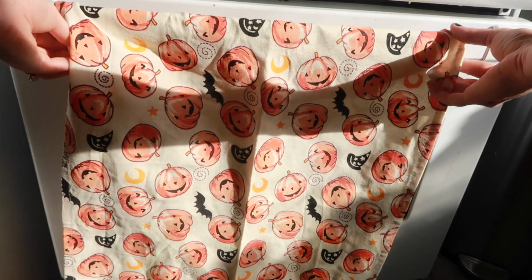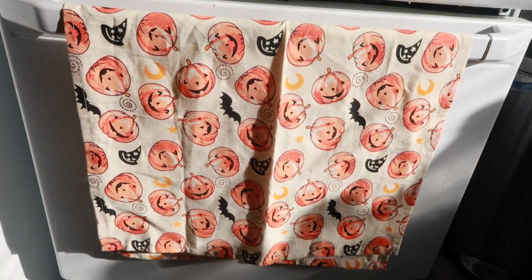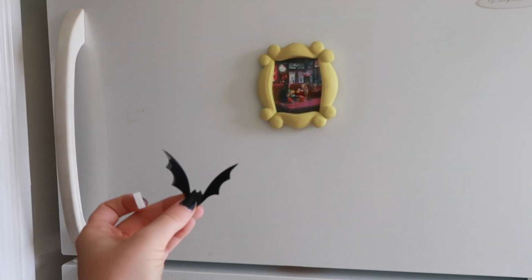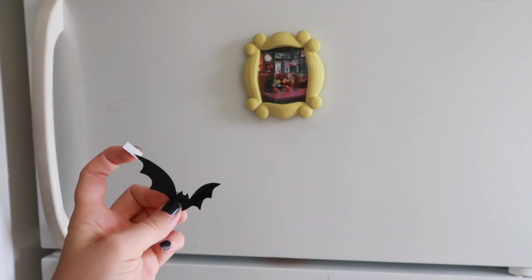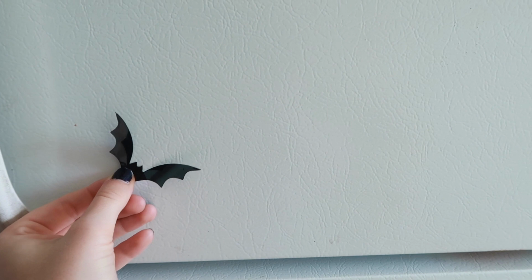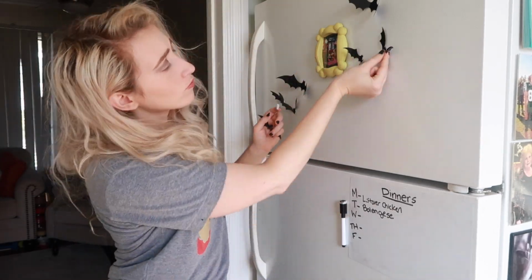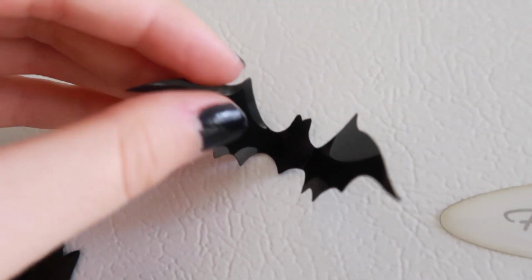And now I'm going to take my dish towel and swap that out with my Halloween dish towel. That also reminds me of Halloween Town because those pumpkins are so cute. I got these little sticky bats this year. I really should actually use all of them and just do a whole wall. That'd be so cool. But for now, I'm just going to put them on my refrigerator because I don't have much time to do any more decorating and I want to get this video up.